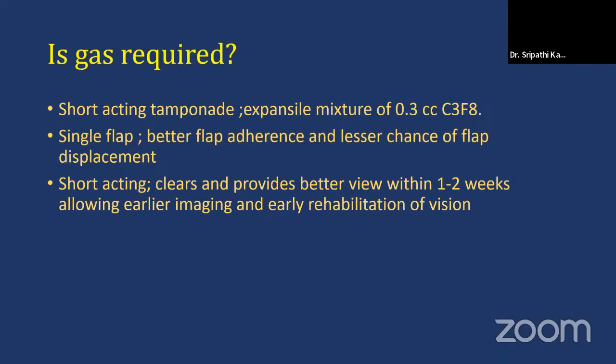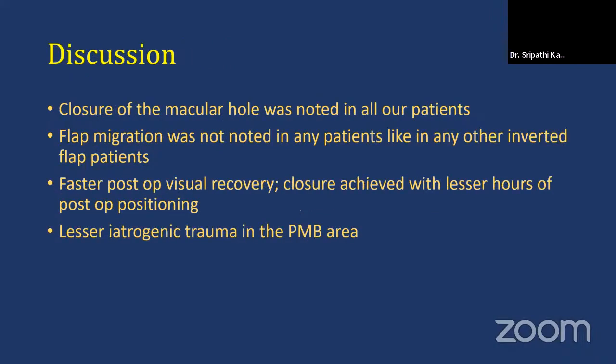I predominantly stick to short-acting tamponade because I use a single flap. The flap adherence is better with a small amount of gas tamponade because of the better arc of contact and the lesser chances of displacement as against air. Where you use air, the chances of flap dislodgement may be there. Therefore, I use a gas mixture. The short-acting gas also gives the advantage of a clear and better view within 1 or 2 weeks.